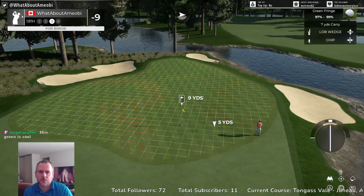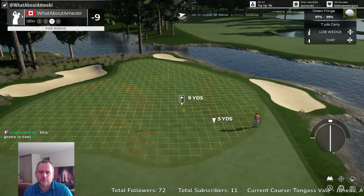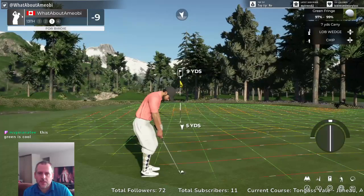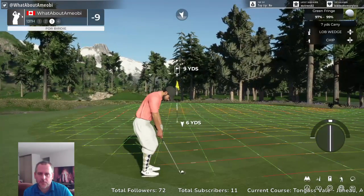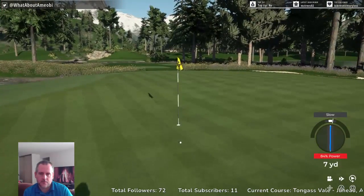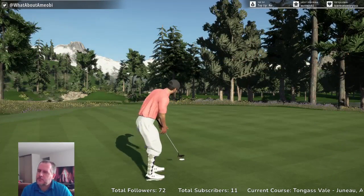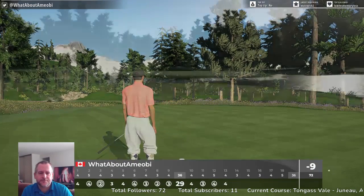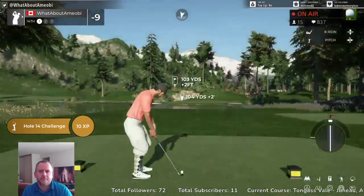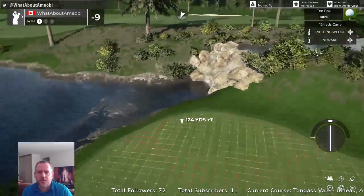So we've got a collection area where this hole is. Yeah, I didn't quite hit it. There's some ideas here. There's definitely some ideas. Oh, we got another waterfall here. I think it's a little one this time.